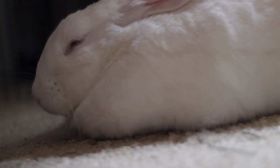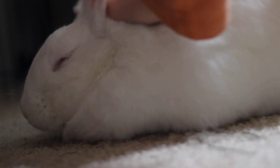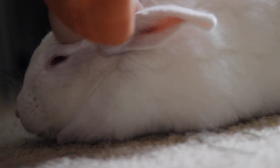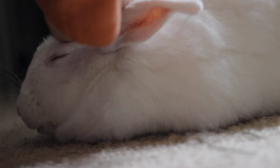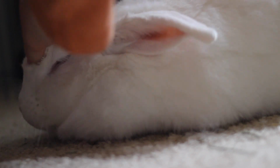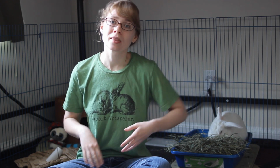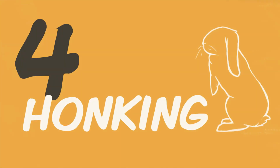So you'll be petting your rabbit and you'll notice that their whiskers are vibrating a little bit or their cheeks are moving. You might even hear it or feel the vibration in their forehead when you're petting their forehead, and that is what a rabbit purr is. And it's just called a purr because it means the same thing as a cat, even though it is not the same thing technically, but it means that your rabbit is happy and content right now.